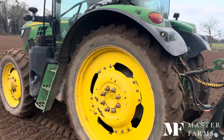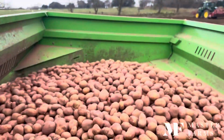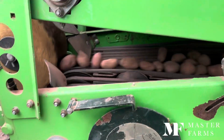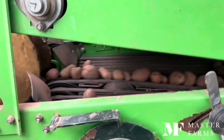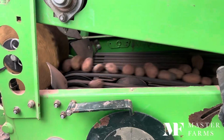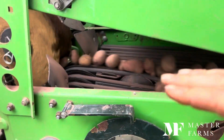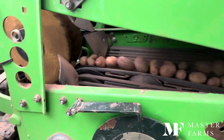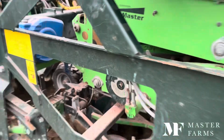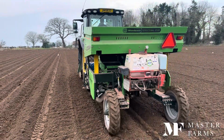As I just said there, you can see now we're on loose potatoes, not much smaller, but it does such a better job. See that belt there, perfectly full, never any gaps. You can adjust the vibration on there, so it just gently shakes the belt, and it's going along doing a lovely job. It much prefers smaller seed, this machine. It's doing a really good job.